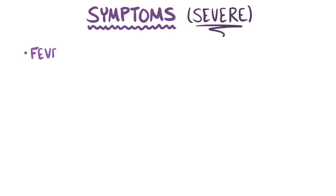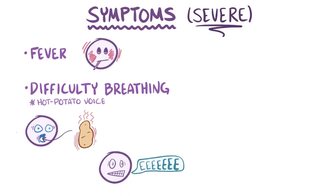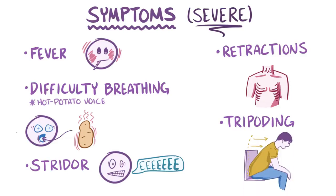Symptoms of epiglottitis can worsen quickly. As the infection becomes severe, it can lead to fevers, and it can cause trouble breathing, and some describe it like a person talking with a hot potato in their mouth. There can be signs of airway obstruction like a high-pitched noise on inspiration, called stridor, retractions, which is where the ribs show through as they breathe, and a person often tripods, which means that they lean forward, leaning on their arms to keep their airway open.